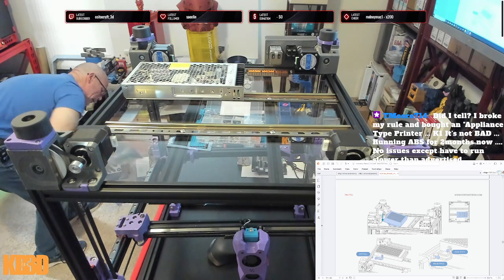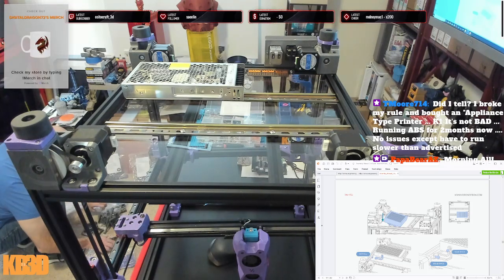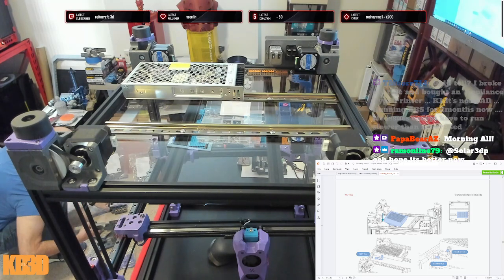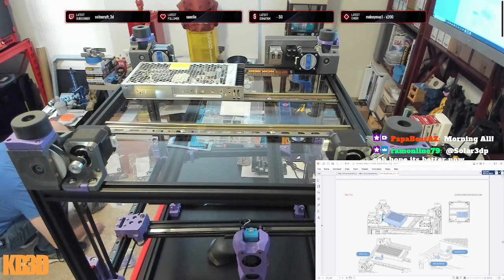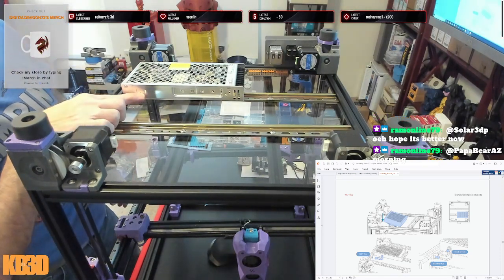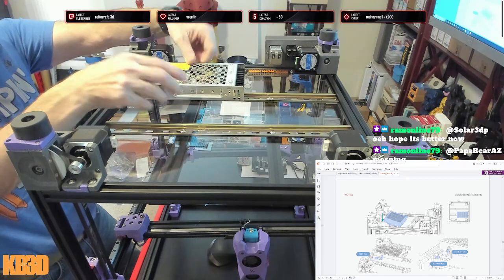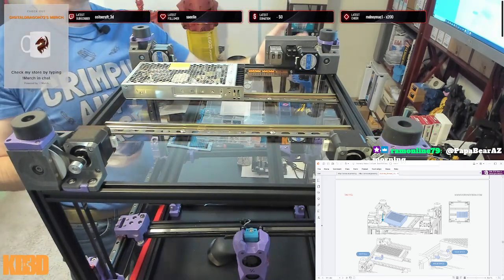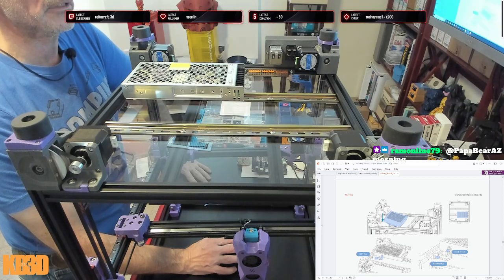Okay, folks, you'll have to take my word because I may not have it printed out, so we'll have to print that part. Like I said, there'll be a brace that'll come down from this corner screw and go into this bracket, and that'll just help keep this sturdy. I mean, it's going to be pretty darn sturdy as it is because that steel rail is just a different size and thickness than the anodized aluminum one.